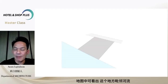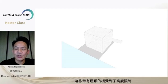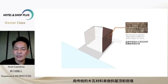Let's look at the massing of the building. This is the site adjacent to the river with the setback requirement. The building goes up to reach the height limit with the roof. We open up one side of the hip roof to open to the view of the river. And then the walls on the sides at the roof will be clad in the traditional material of wood shingles.